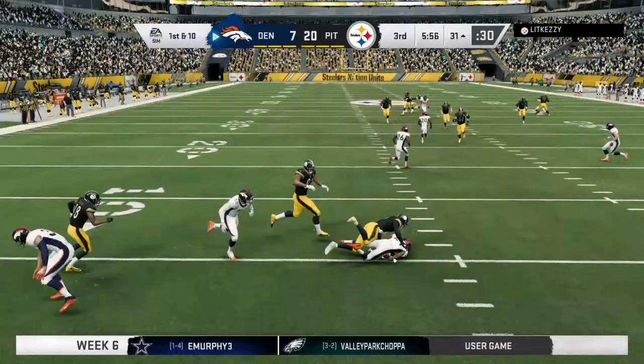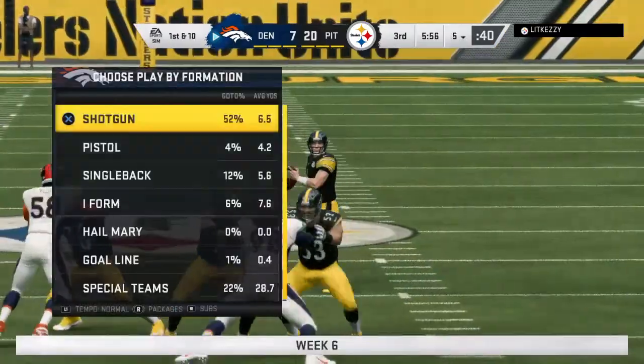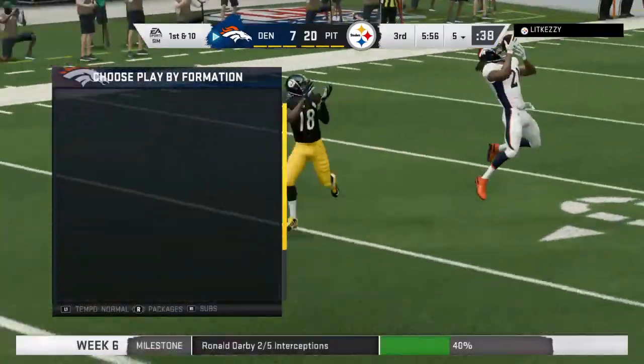Picked off by Ronald. His guys will get the football back. They were looking for Johnson that time.